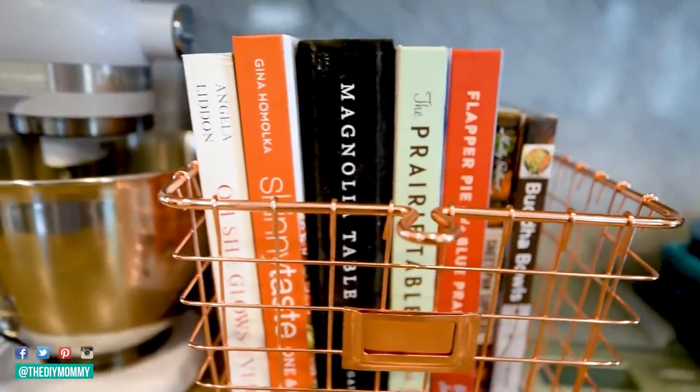Another organization idea that I love for visual organizers, idea number 8, is using metal baskets. So there's mesh kind of metal baskets for decor.